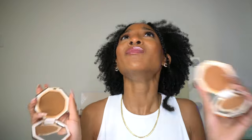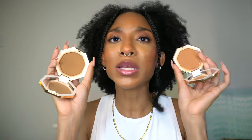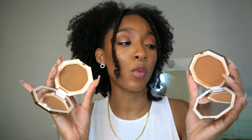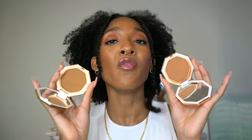And y'all, I have not used another bronzer since purchasing these products. I've owned these for a couple of years now, have not hit pan on either one of them. These bronzers are very pigmented, very smooth. I believe that there are 8 or 9 different shades. I like them so much that not only do I own 2 different shades, I also bought the bronzer palette, girl. So they came out with this product pretty recently in 2022, I believe.